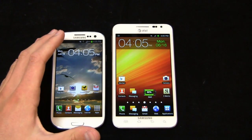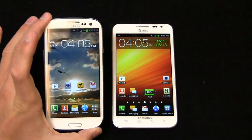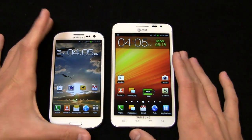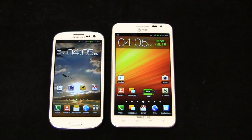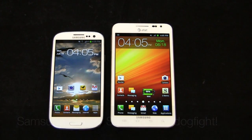If you're looking for incredible camera features, you're looking for Ice Cream Sandwich, you're looking for the latest, the greatest, something that's just really fast with little to no lag, one of the best Android phones I've used all around this year, Galaxy S3. This thing is a really impressive device. Samsung has delivered on it, and it is the winner of the dogfight, the Samsung Galaxy S3. So, Note's awesome, processor's a little bit outdated, so keep that in mind.